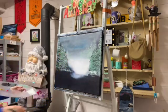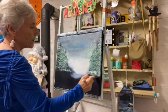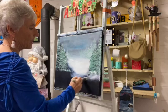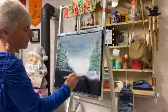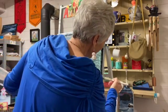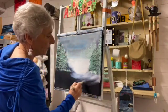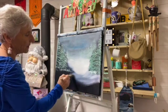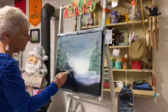A bit of a whiteout really up there. So we're going to start bringing some of the snow down from the tree. I'll have a little bit of that shadow, like that. Come across the back, around the side. There we are. You see this starting to get, I've got a little bit more alizarin crimson there, so okay, a little bit more down that side.